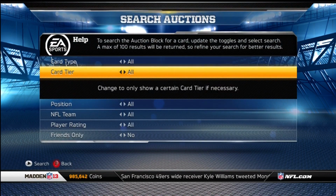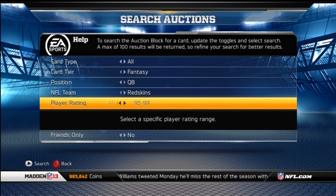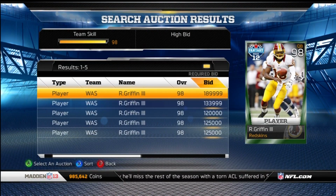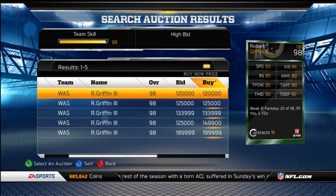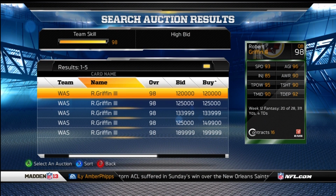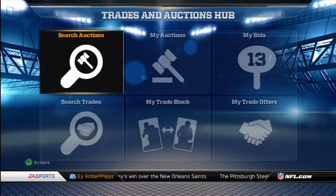But the cards that they released that I don't have are, first, the RG3. Pretty good RG3 card. Whole lot better than the Week 1 Fantasy one. As you can see, the cheapest one on the block is 120,000. I do have enough coins to purchase him, but it's just not worth it to me. I'm not going to buy him. I'll wait until he drops in price or if I can pull one.